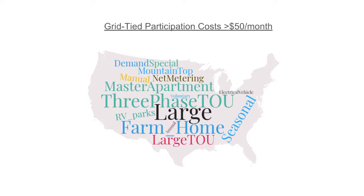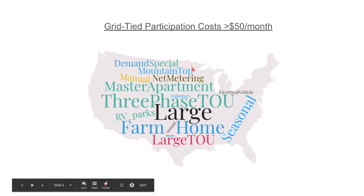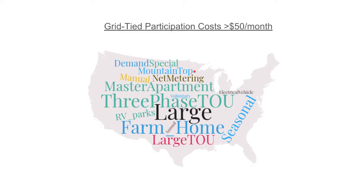So I did a survey across the country of all the different electric rate structures and who had the highest fixed meter fees. What kind of rate structures had the highest fixed meter fees? And these are just some of the types. So one was mountaintop. And so the power company in Colorado says, well, if you're going to go live on top of that mountain, it's a rural environment. We have to push that electricity pretty far to service you. We're going to charge you a high fixed fee to make sure we get enough revenue to provide that service to you.